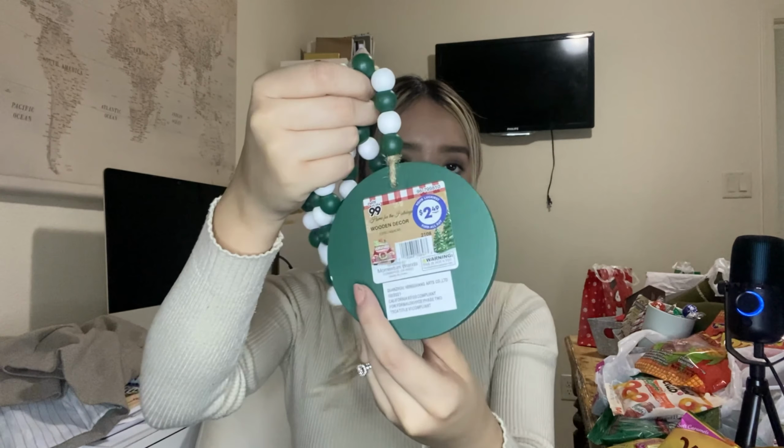I need to see what time it is because I have a signing in like 45 minutes. It's only 5 minutes away, so it's fine. I still have some time. These were so cool. These are from the 99 cent store, but they were $3, and I thought these were super cute. They're just to add to the basket, to make it seem Christmassy.